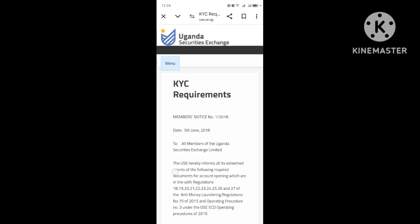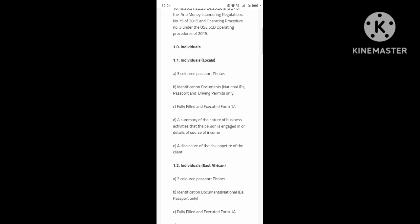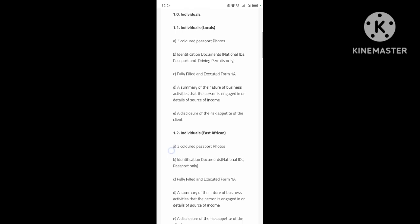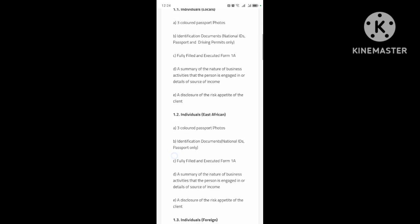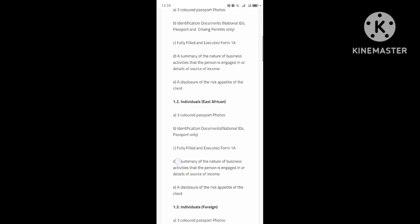For individuals, you will need 3 passport photos, identification documents such as IDs or national ID, and a fully executed Form A. This Form A is given by the broker, which you fill with a summary of the nature of your business and a disclosure of your risk appetite. They will have to tell the client how risky it is.